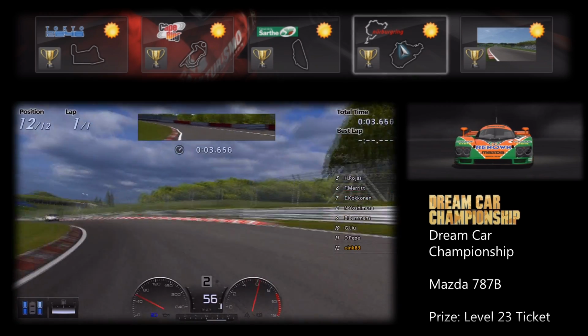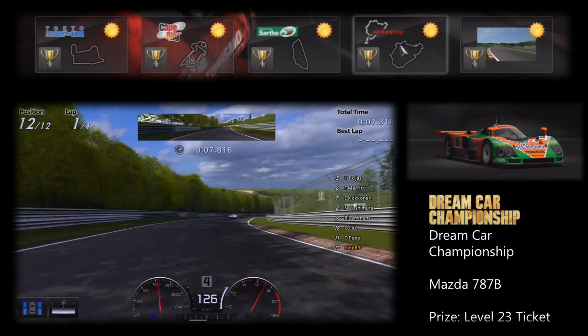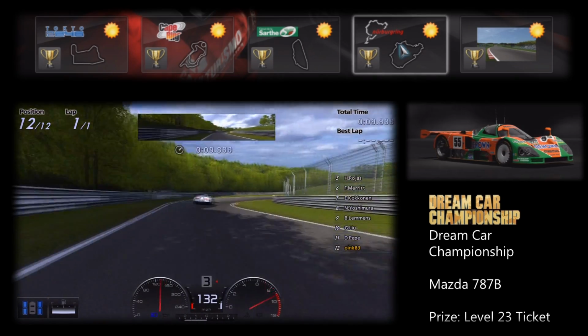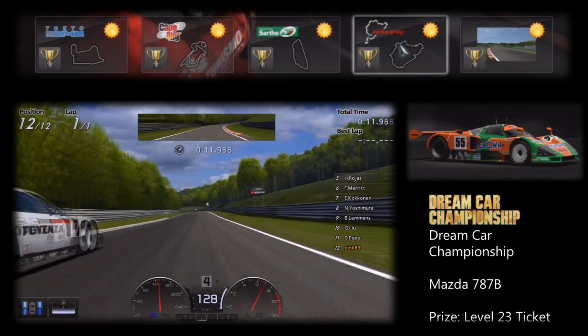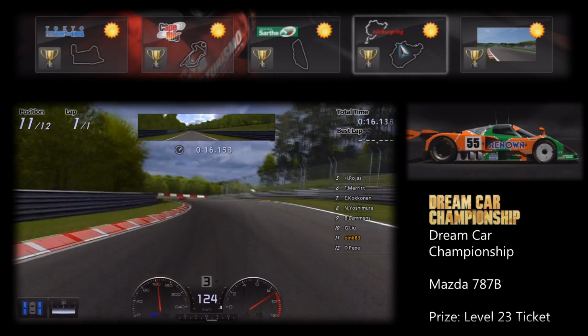We get 1 lap of this, and it's about a 6-minute one. So again, in the interest of time, I just took random highlights, I guess, more of the technical sections and the more important bits where you need to focus on your braking.